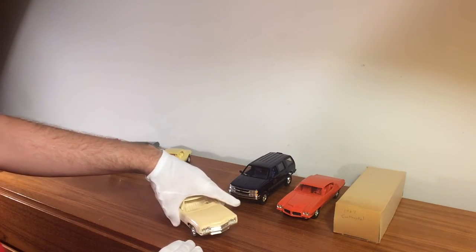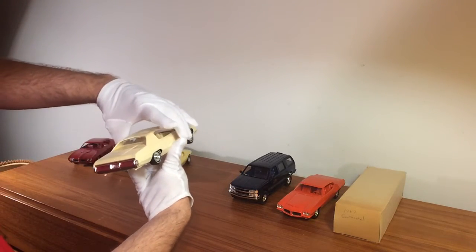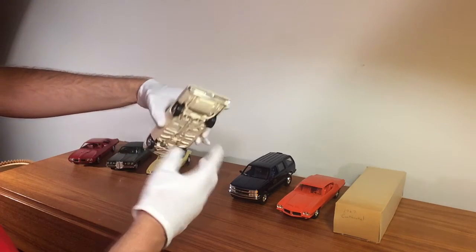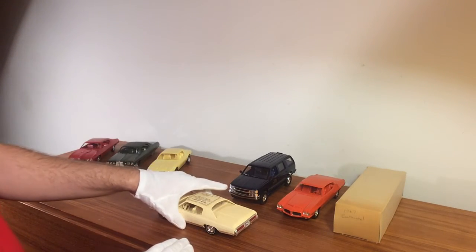But this is just fantastic, you can look at the detail. It's really got a nice chrome on it and no scratches. And you look at the back and it's got dual exhaust on it, which was available on the Impala. And just a really, really nice piece.